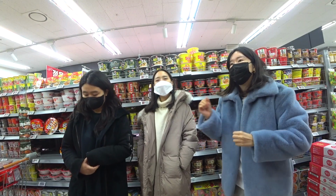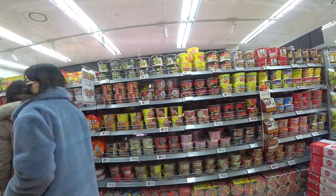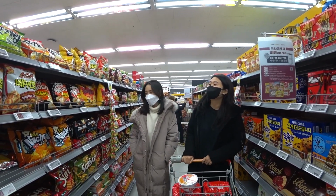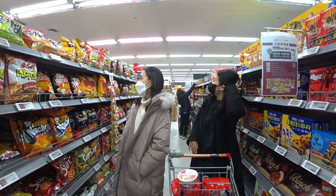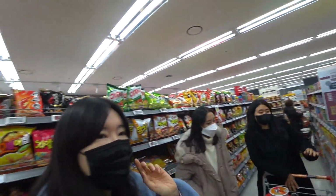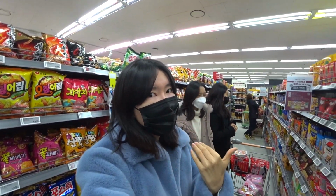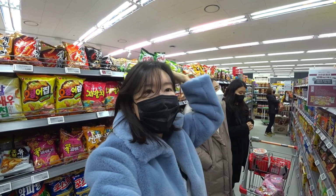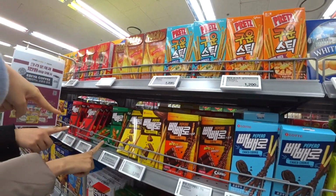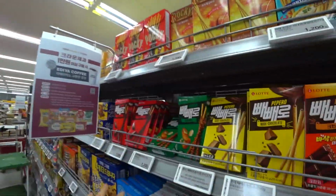All right, let's go to the snack section. Yay, so we're here at the snack section. This is gonna be really difficult, you guys, but we do have to find something that is not gonna get crushed, or even if it does, it'll still taste really good, you know what I'm saying? So okay, that's our homework. What's your favorite? Let's point it. 1, 2, 3. Oh, all three of us, the almond one. Okay, let's get that.